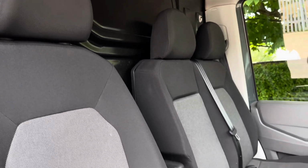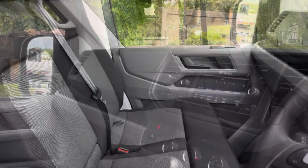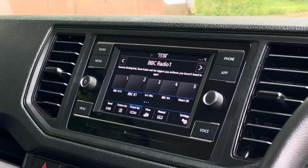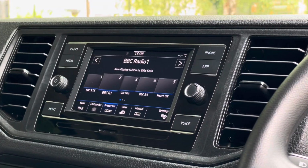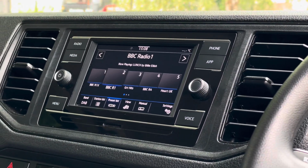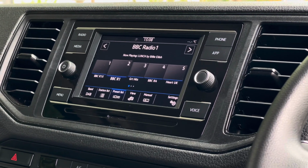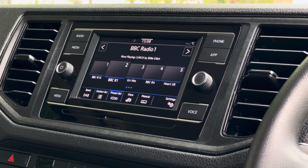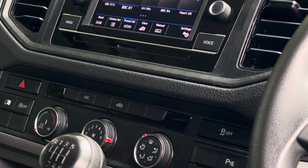Up front in the driver's cab, there is a singular armrest on the driver's seat, along with a twin-seater passenger bench. All the seats come finished in the Austin cloth fabric upholstery, and in forms of entertainment, in the centre of the dash we can find a 6.5-inch colour touchscreen multimedia system. This system allows users to access all their favourite radio stations, as well as utilise the App Connect feature, which allows the user to connect their smartphone device to the vehicle using Apple CarPlay or Android Auto.